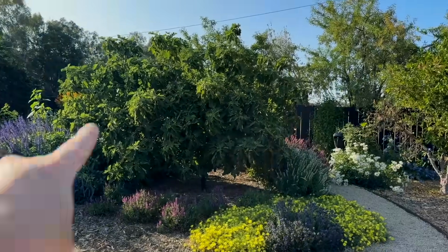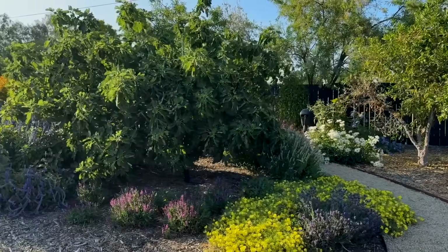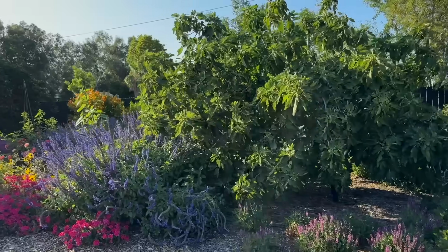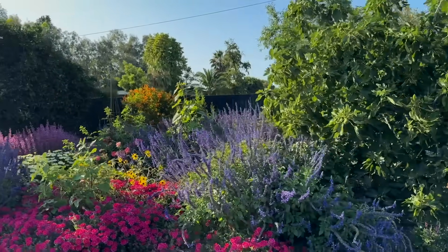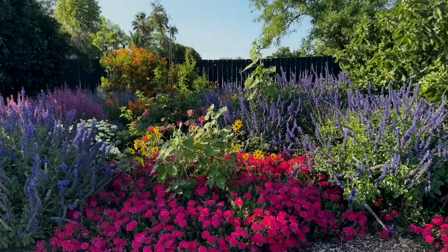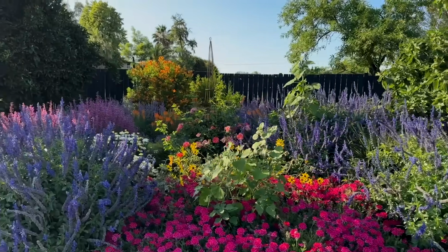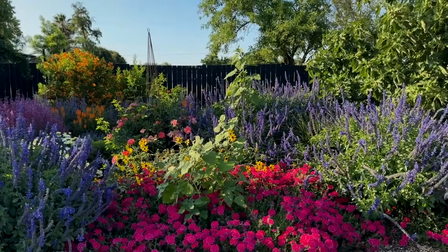So we just came through the pathway of the orchard garden, but I always like to show outside this way because this is actually one of my favorite views of my garden. I love looking out this way. This year it's so funny because I pulled so many plants out this year to give some more room for some of these plants.